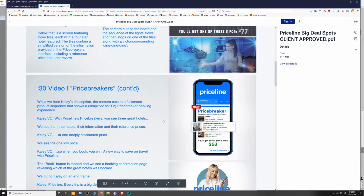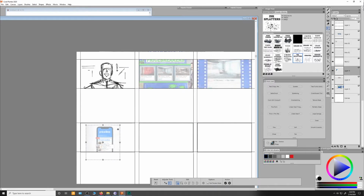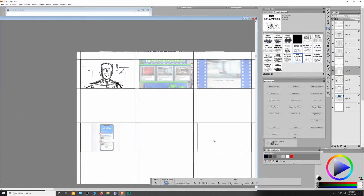Back over to the script, on page 2, I think this close-up of the phone with the app on it, that's the product shot he's referring to. I'm not entirely sure, but I don't see anything else that it could be, so again, copy and paste and drop that into my boards. And finally, we've got shot 11, Kaylee Cuoco in end frame. I'm guessing that's this woman in the circle here, so copy paste, and that will just about wrap up the initial sketching phase.